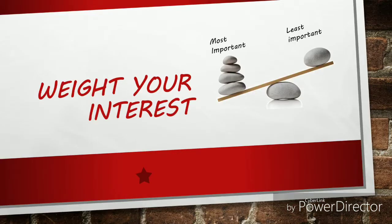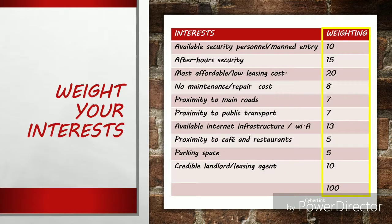Okay, then now you're going to weigh your interest. So remember what you wrote as your interest, as the things that we have just mentioned, such as cost of leasing, security, nearness to the road, all those things. You're going to give it a weighting. And so how does that work? Your weighting depends on how important that is to you. How important is available security or manned entry to you? And all that has to add up to 100. So you're going to give weighting, but you have to add all this up and get to 100.